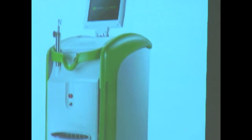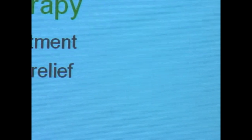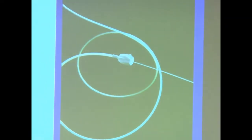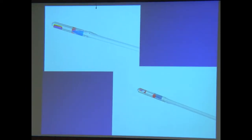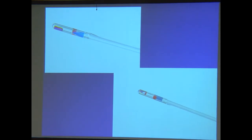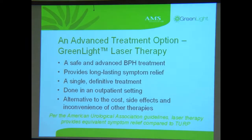Now, that is it. That is the machine. That is the one that was the controversy. It's basically an entirely compact device. And I'll show you here. There's a laser fiber that you hook up to the device, and then you pass that laser fiber, which you'll see the end here. It's a very nicely designed fiber, out the end of the scope, and then that is what you will do the procedure with, and I'm going to show you in a second.